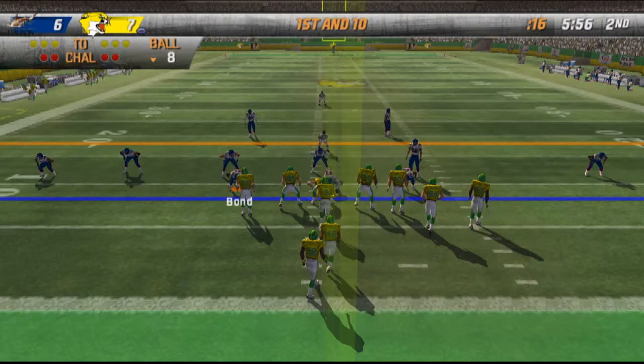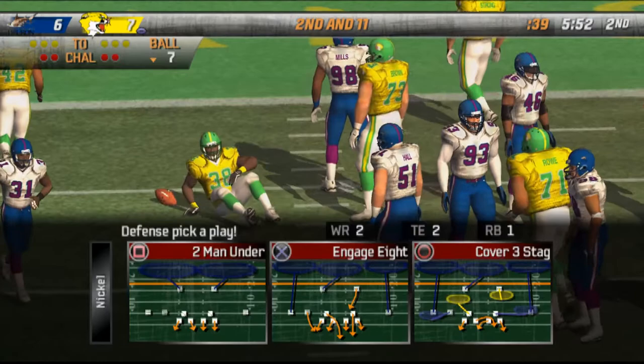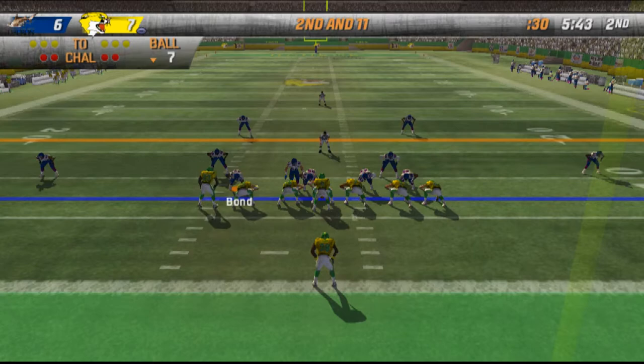With a counter play, Simpson is there for the tackle at the 7. No, just back to the line of scrimmage, and that's it. This defense can put the brakes on you real fast. Ball on the 7-yard line. Scott, the lone setback.